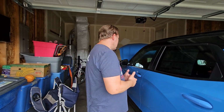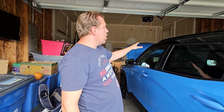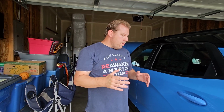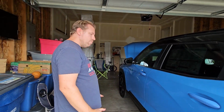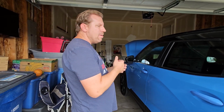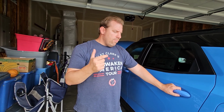There are some shortcomings with the Trailblazer. Again, it doesn't have the latest and greatest of technology, and I know it's running the older GM MyLink system inside, whereas the Trax and some of the other GM vehicles had that new system, like in the Colorado and others. But for what it is, I know of people who run this vehicle, and it seems to be a pretty reliable vehicle, even with the 3-cylinder and the CVT.